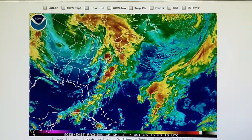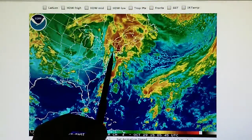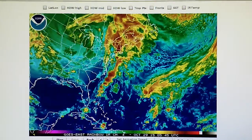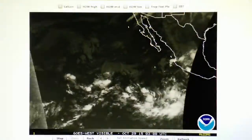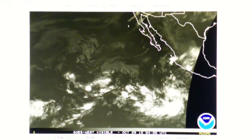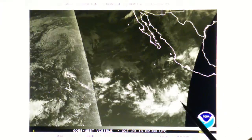Okay, here's the infrared loop. New York is getting a lot of rain. I have a connection out there in Westchester County. They're just pouring rain out there right now today. All right, let's keep going here. This is the visible light mode showing these thunderstorms off of Mexico that were being destroyed today earlier now.